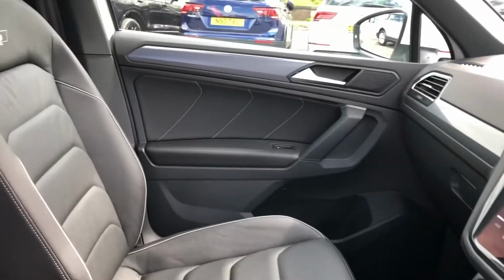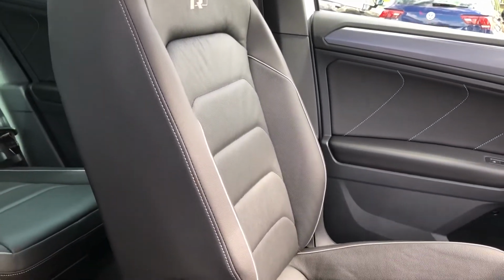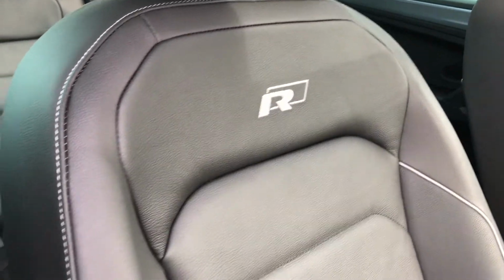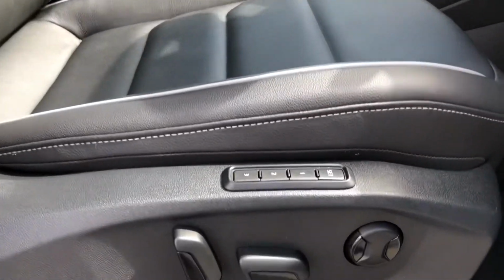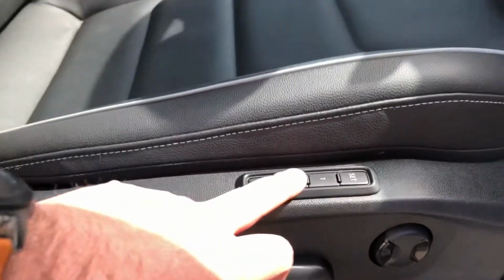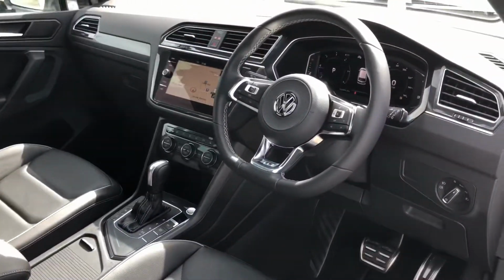Finally, the front seats are also leather, but they provide additional side bolster supports, and my favorite feature is that little R Racing logo from Volkswagen's team just embossed near the headrest. Really nice feature, and the driver should have a huge smile on his or her face, as they'll even get full electrically operated seat with an electric lumbar support and, most importantly, memory settings, so you can always make sure your seat is in the most comfortable setting.